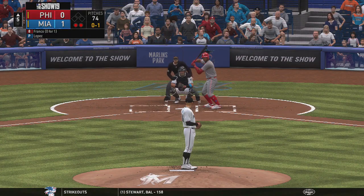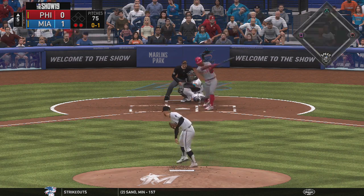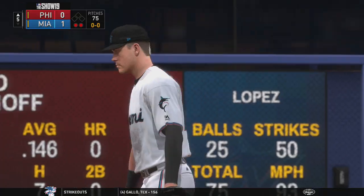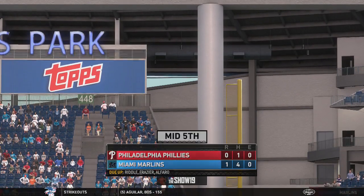Back in the late 90s, early 2000s, guys wanted to attack you more east-west, get you leaning left-right. Now you're seeing guys attack in the philosophy more north-south. And the throw is in time to get him to retire the side. Phillies down in order. It remains 1-0.